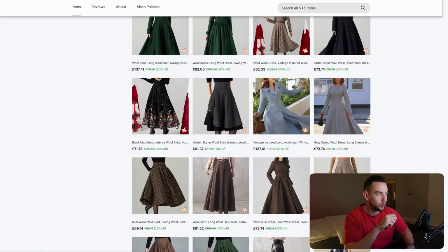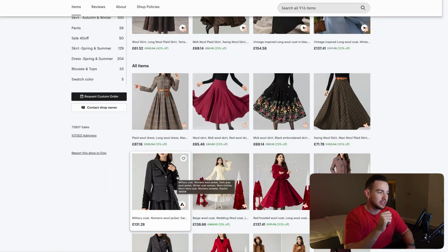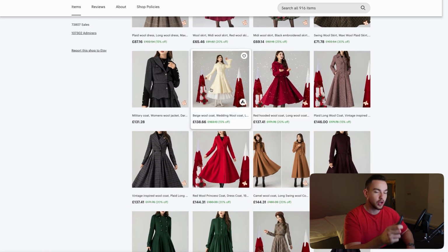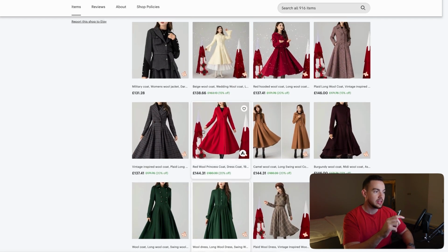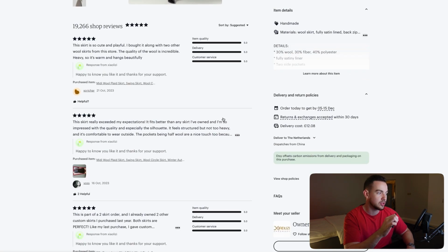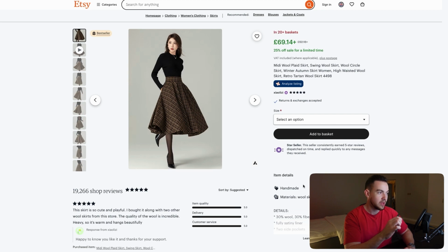So there are a lot of wool and a lot of very thick material dresses and skirts and coats and things like this. They have a very good average order value sitting at around $100 per purchase. They have some coats for around £140 and some skirts for around 60, ranging to 70 to 80, things like this. They're running a 20% discount on all items and they don't actually offer free shipping on most of their items. You actually get charged, as you can see here, £12 to ship to the Netherlands, and the UK is very similar as well. So let's run through a breakdown of one of their best selling items.